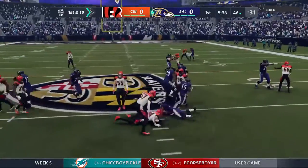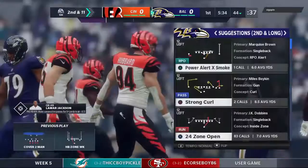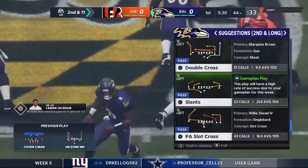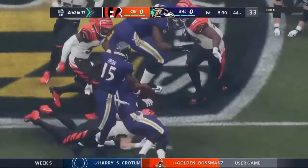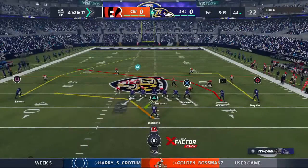First carry for the former Buckeye, J.K. Dobbins, and he is met quickly in the backfield. Down he goes, folded like a lawn chair. Officially, it's a 1-yard loss. That's going to bring up 2nd and 11.